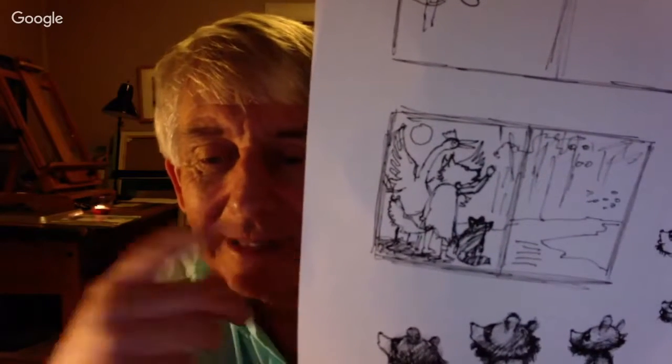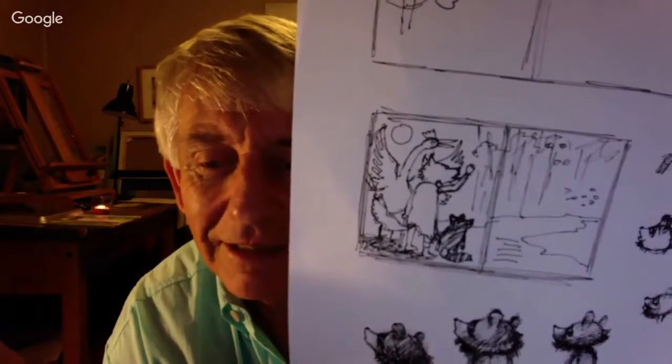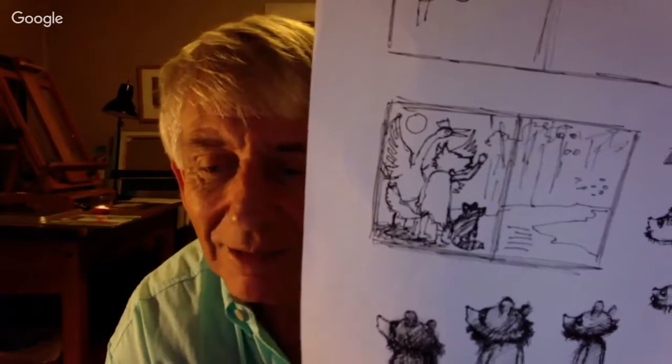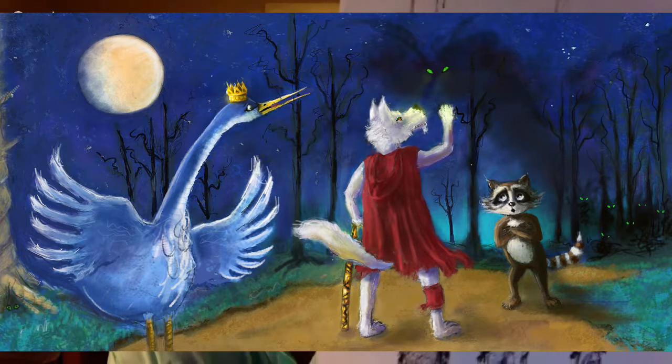Now the thing on her original one, I didn't understand why the wolf is looking at the green eyes in the background, and the raccoon has its back turned to the green eyes and is looking at the wolf. Why wouldn't the raccoon be looking at the green eyes too, because the wolf and bird are looking at the green eyes?